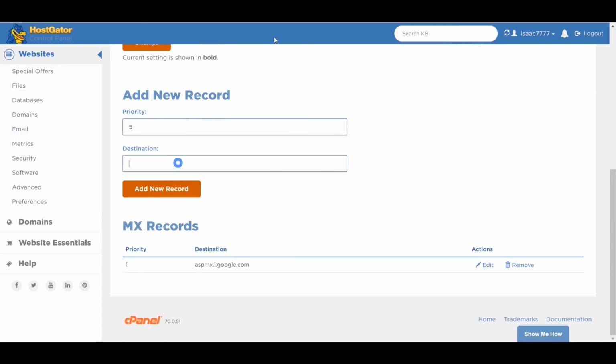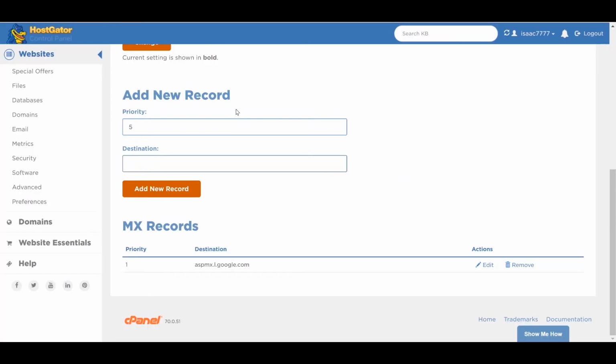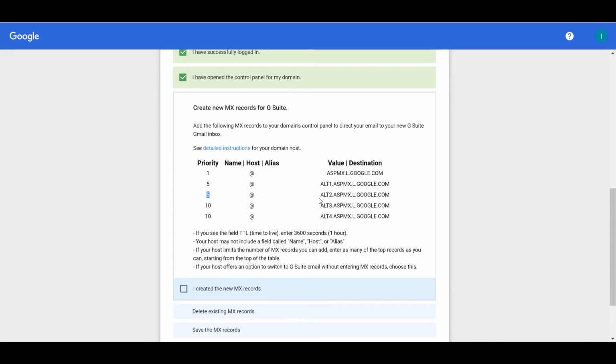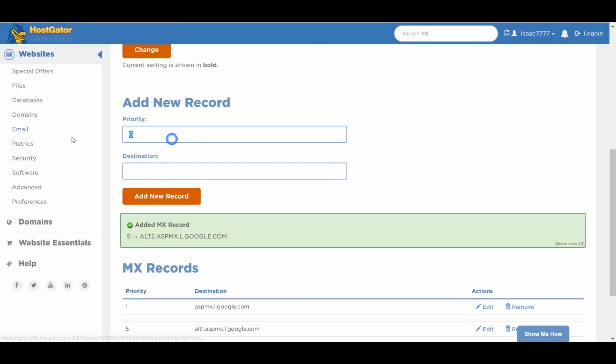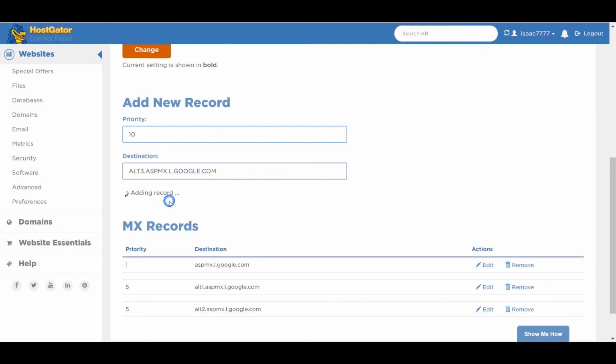Then we do the second one. So we copy the 5 and then we copy the destination, put it in. Again, copy 5, destination, copy that across, paste it in. And now our last two, so the 10, put it in priority, copy our destination here, paste it in, add new record.